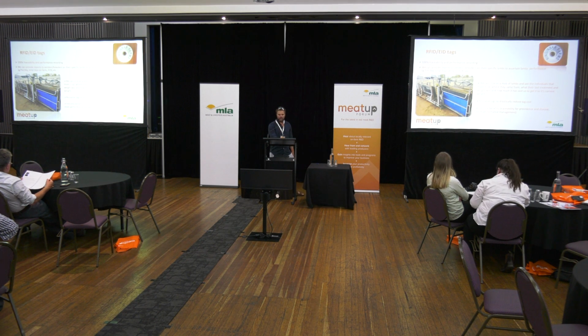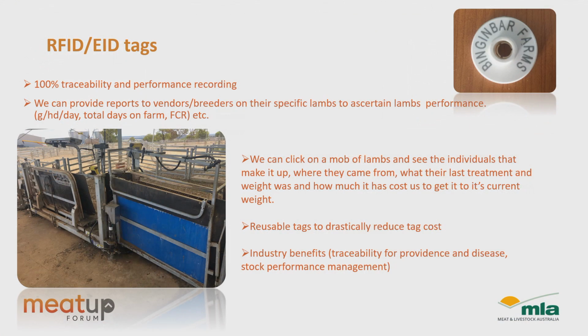So as I said, EID tags are the key to that, in our business anyway, to underpin that. We've been using them since 2016. So every lamb that comes on the place, as I said, part of the induction process we run through is they come off the truck through a foot bath, they turn around, get drench vaccinated, ear tagged, and then weighed in the sheep handler, and that starts the data tracking.